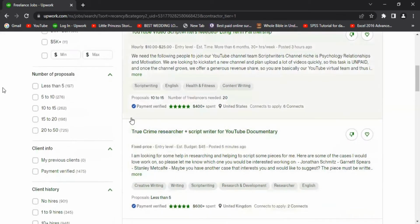We have here the number of proposals. You do not want to apply for a job that has over 50 proposals. You're trying to get a job that has no stiff competition, so I'll take less than 5.